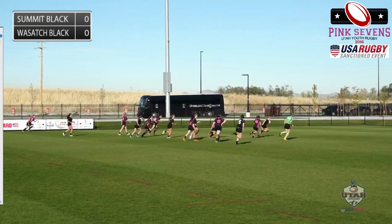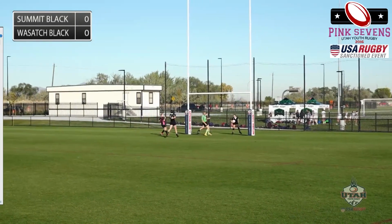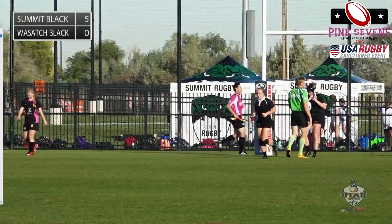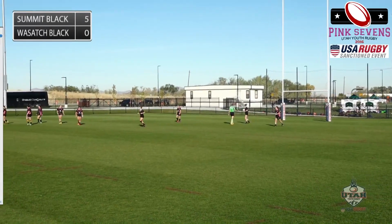Oh, wow. Well, here we go. First try of the day for number 1, I believe. Yeah, Summit Black, Cassidy Bargill. Great job there. She was staying in the line defensively, but saw the opportunity and went and gathered it and took it straight in.